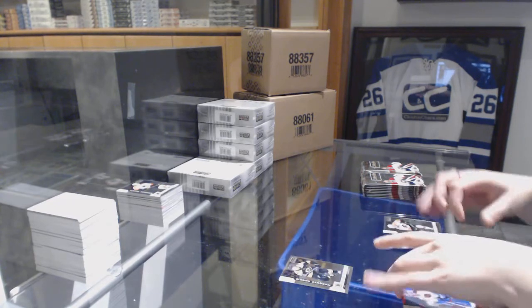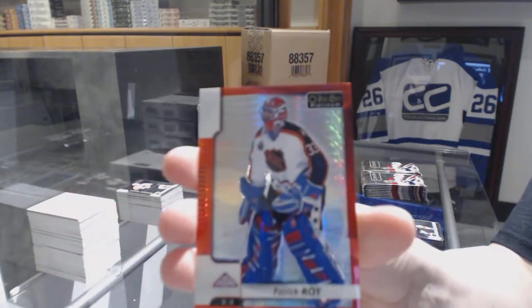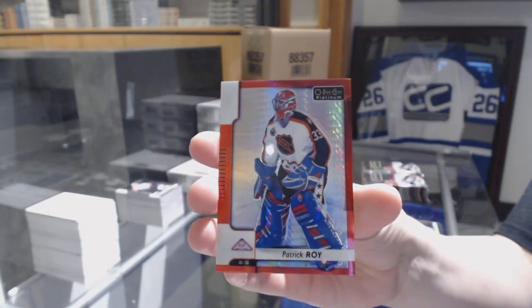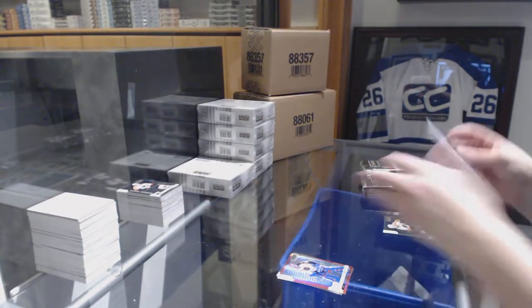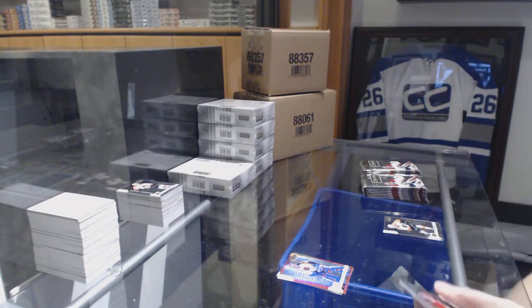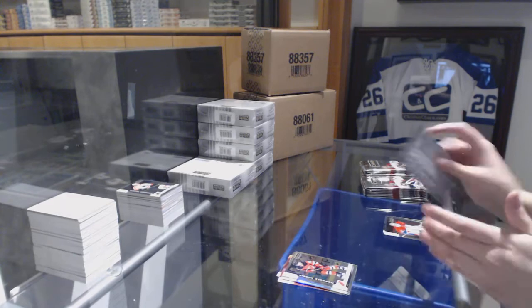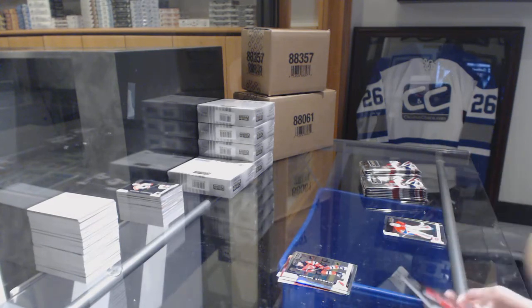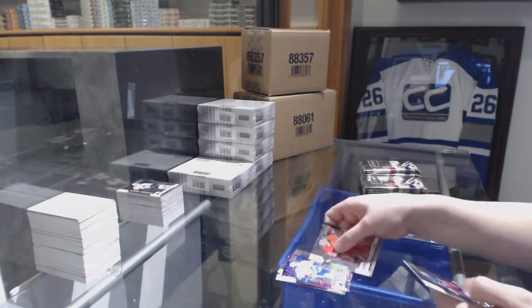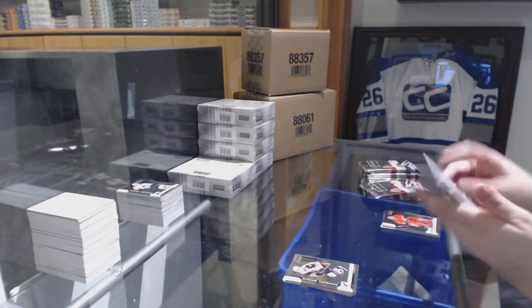Charlie McAvoy rookie for the Boston Bruins, and a red prism number to 199 for the Montreal Canadiens, Patrick Roy. Rainbow Brayden Schenn for the Blues, and a rookie of Will Butcher for the New Jersey Devils. Violet Pixels of Loui Eriksson for the Vancouver Canucks, and a Clayton Keller rookie for the Arizona Coyotes.